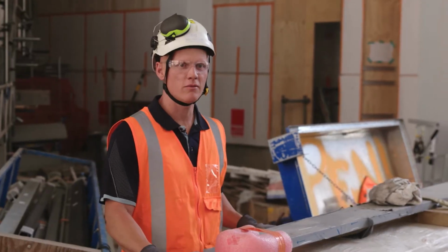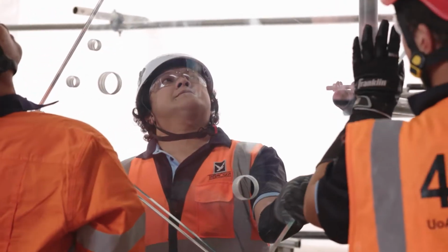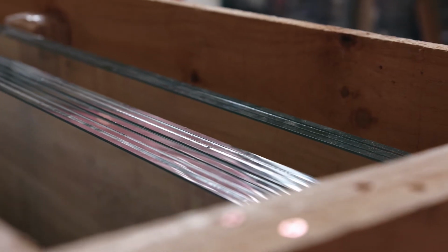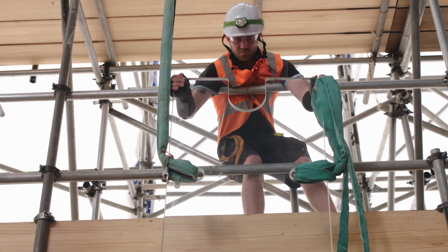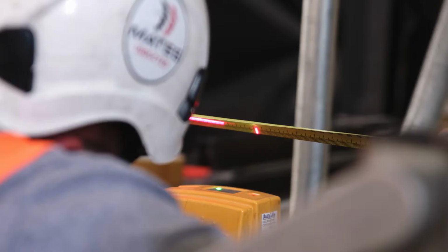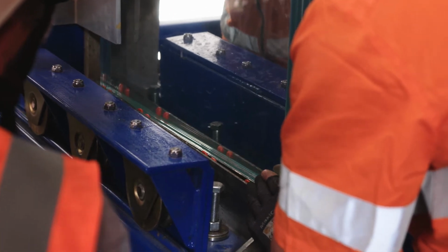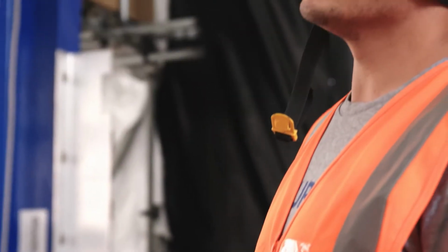So inside this crate we've got the glass fin. The glass fin is 12.5 metres high. It's 70 mil thick. It's made up of 7 laminations of glass. Total fin will weigh 1.6 tonne. So it's a serious piece of kit. The installation process of sticking these fins in has to be pinpoint accurate. Heights have to be perfect for everything to line up. There's been a lot of people involved in this process to get it to this point, and everyone has played their part in the jigsaw.